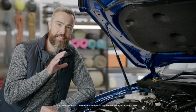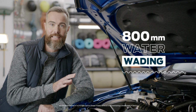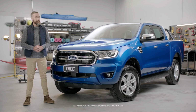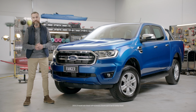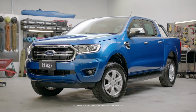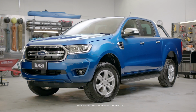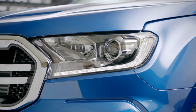The engineers have mounted the air intake nice and high in the engine bay to give the Ford Ranger a class-leading 800mm wading depth. So the Ranger XLT has definitely got the goods under the bonnet, but what about the looks? Well, as you can see, it's got that signature built Ford tough look, bold and solid. You get an alloy sports bar and bedliner as standard, off-road friendly 17-inch alloy wheels and LED daytime running lights.